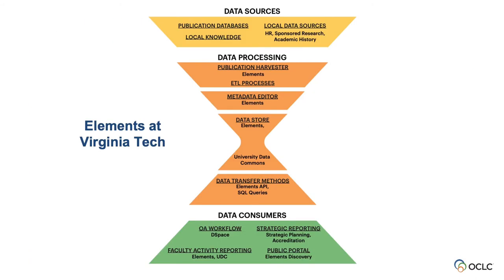The RIM framework for Elements at Virginia Tech shows the Elements product as the publication harvester, the metadata editor, and a data transfer method. Elements acts as a data store, but the data in Elements is also fed into the university data commons, which then acts as the data source for strategic planning.